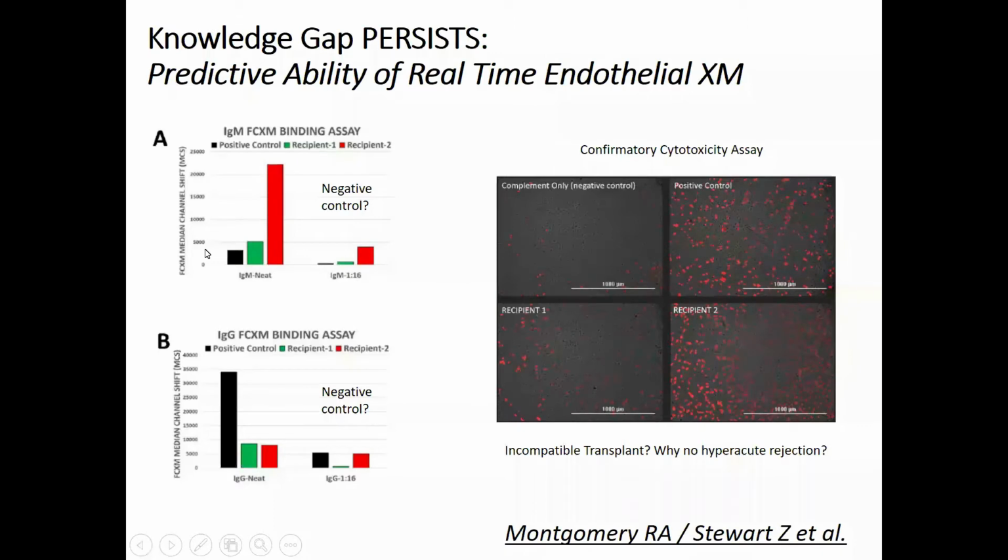I know that you cannot read the y-axis on these slides, but this is the median channel shift in fluorescence, and this result here reads 5,000. We're not quite sure, based on this publication, what the threshold would be to call a positive versus a negative cross-match. But this is still a pretty significant shift in both their recipients in terms of the flow cross-match binding, both for IgM and IgG down below.